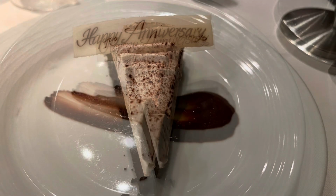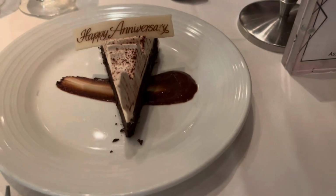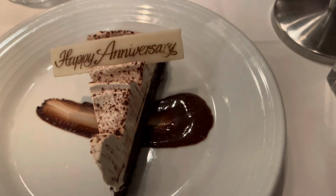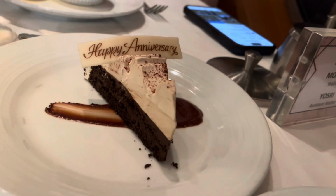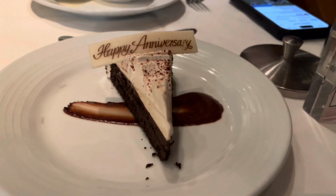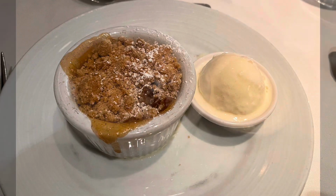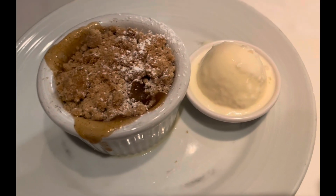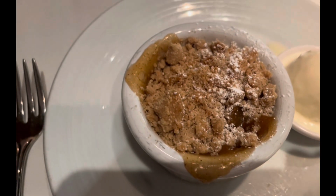Because we were celebrating our 49th wedding anniversary on this cruise, they gave us a happy anniversary dessert. They also sang to us. We didn't get that recorded because we didn't know they were going to do that. They surprised us. Keith got the apple cobbler served with vanilla ice cream. He said it was delicious as well.